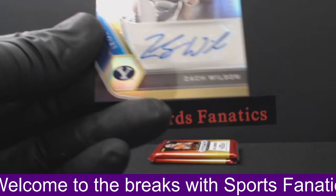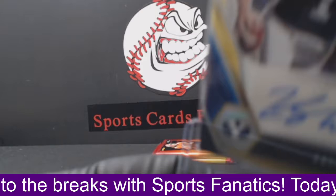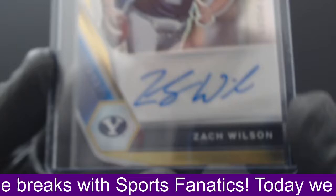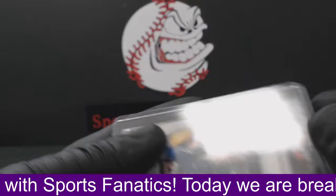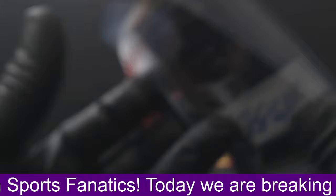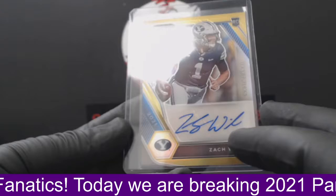Well, Cody, you guys remember earlier when Cody was kind of down on his luck? He was kind of wanting me to pull him a Zach Wilson, and we pulled him that cracked ice Zach Wilson, and he seemed like he was okay. Well, this is a Zach Wilson gold auto. This is numbered to 10. This is a Zach Wilson auto numbered to 10. 4 of 10. So, Cody, if you weren't happy with that Zach Wilson blue cracked ice from earlier, maybe this will make you feel better.